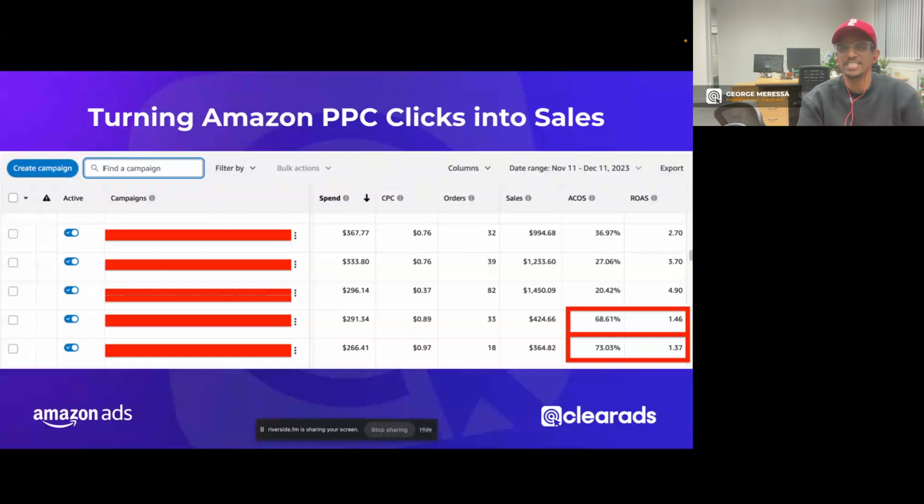Hello, and today we're going to talk about turning Amazon PPC clicks into sales.